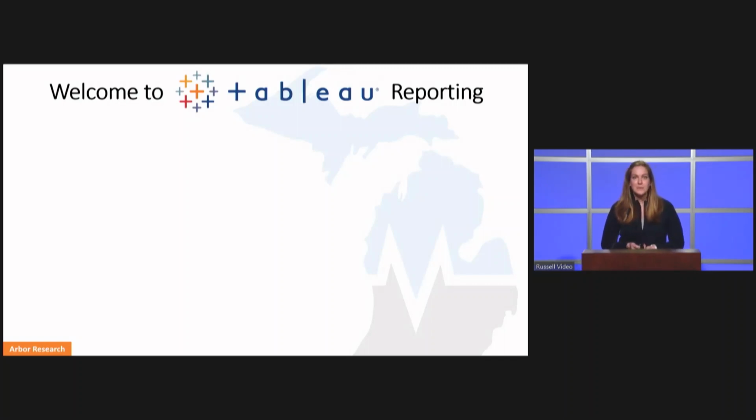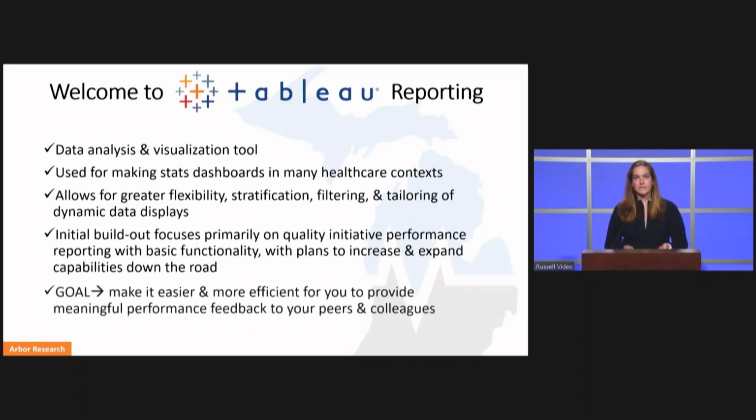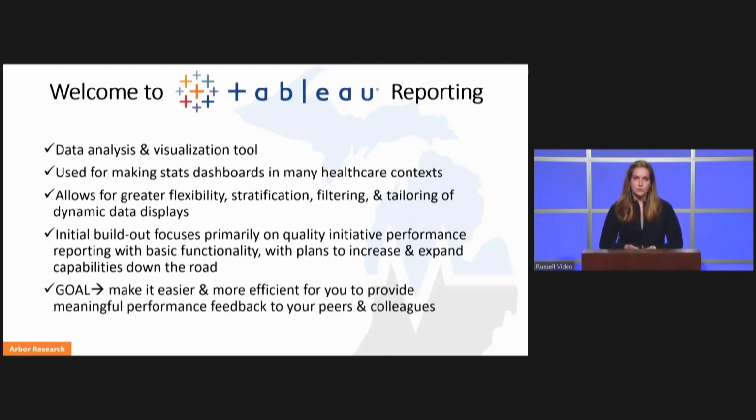And finally, we are really pumped to be entering into the world of Tableau reporting. Many of you may already be familiar with this software. It's a data analysis and visualization tool, something that's used in a lot of different healthcare contexts. It really allows us to have some awesome flexibility in how we display our data and what we're able to filter or tailor. It gives a lot of options for customization in that actual output. Pretty visuals, things that you might be able to use in a presentation, different ways to display your site's data in a way that is most meaningful to you.